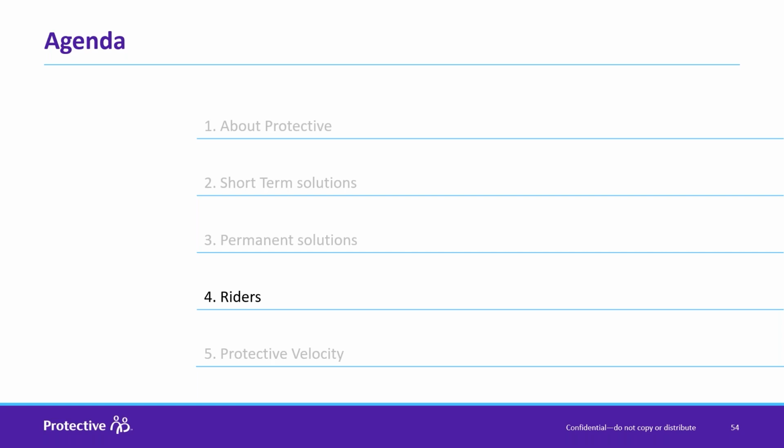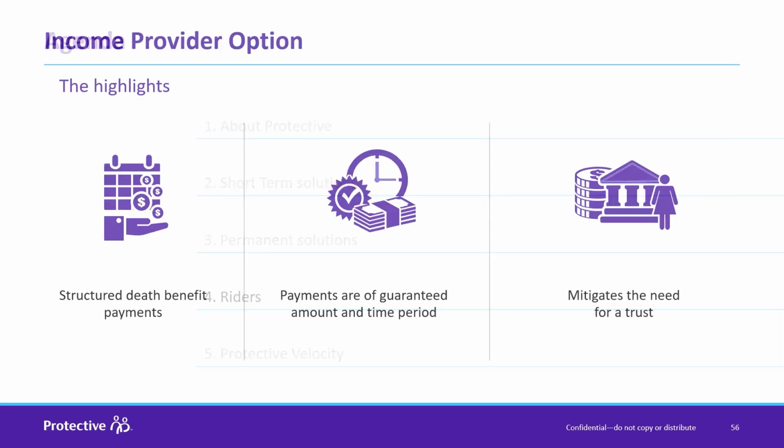Now, there are some riders that you can put on this. I don't think I'll list out everything, but we have child rider, we have this income provider option, we can do waiver of premium. I think that's going to be about it. So those are included on the plan as well. There are only a couple of states where you can't add waiver of premium, very few. So the system will tell you if you can't have it, but most states will have it. Child rider is available in all states, so no problem there.